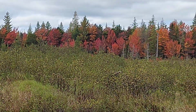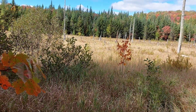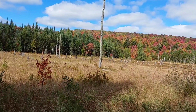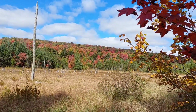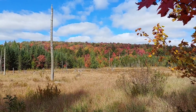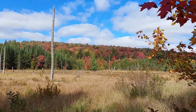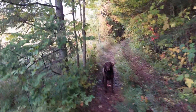Back on the trail. You hoof it through the woods, and then you come across something like this. That's beautiful. Old beaver meadow filled in. Trees, the color, wow. All right, I'm coming. He's only checking on me because I got his snacks.